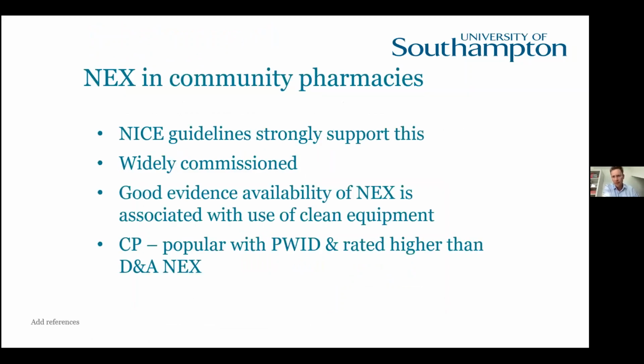And this is not my area of expertise, but it's a really important part of elimination that is delivered by community pharmacies. The NICE guidelines strongly support the delivery of needle exchange and opiate substitution therapy in the community pharmacy setting. There's systematic review level evidence that the implementation of such a service leads to increased clean equipment utilisation in the population surrounding the pharmacy. And it's a service that is popular with pharmacists. Next slide, please.